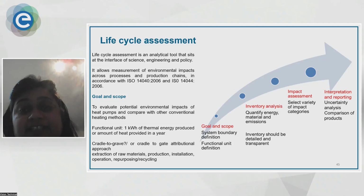The second stage of life cycle assessment is inventory analysis, where we should quantify all the energy, materials, and emissions involved. And this is the phase where it needs a lot of input from businesses, installers, even the households who have already installed.